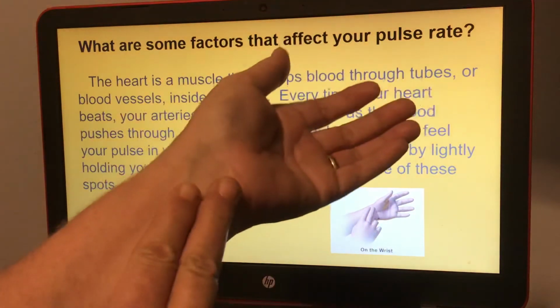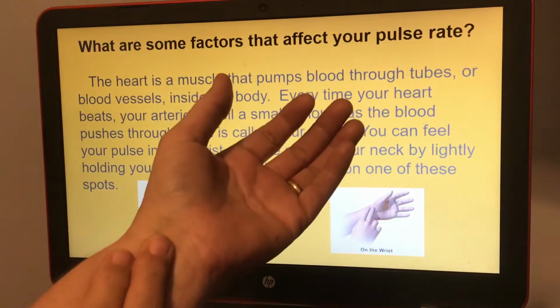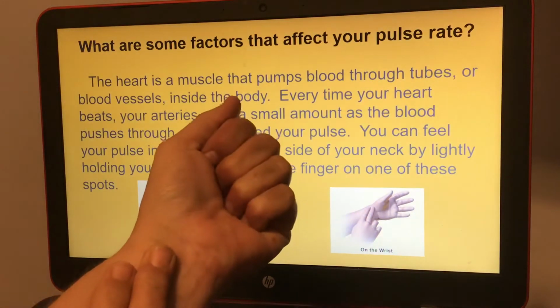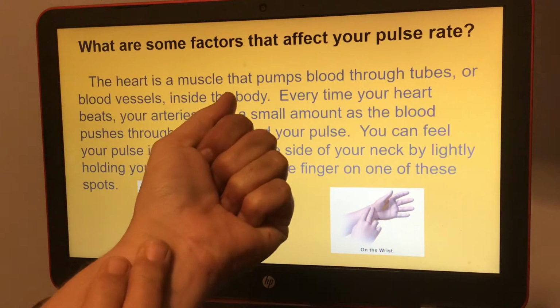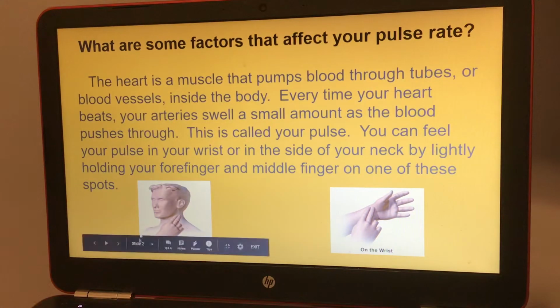So if you take your middle finger and your forefinger and you push down a little bit, you can feel it. If you have trouble feeling it, you could make a little fist. Sometimes that helps too, okay? So either on your wrist or on your neck.